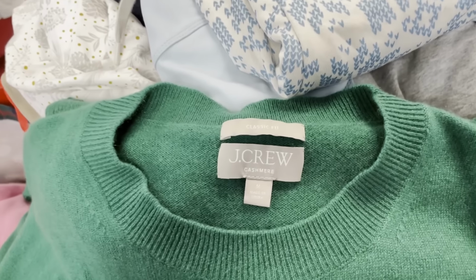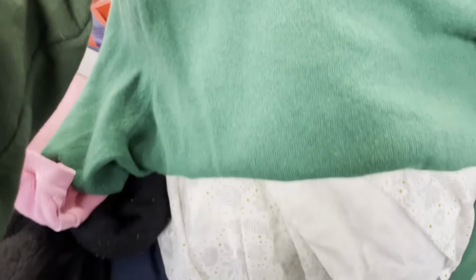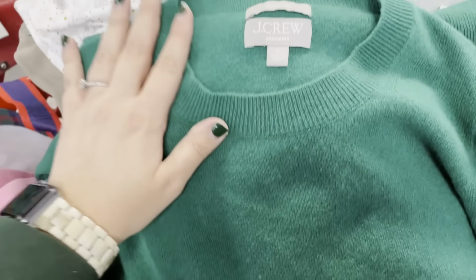I also found some really cute items in the bins. I'm so excited about some of these. This J. Crew cashmere sweater in the bins. You gotta be kidding me. I am so excited about this. So since I've arrived here, the rain has turned to snow, and now it's snowing so hard. So usually I'd spend even longer here, but I have a full cart.